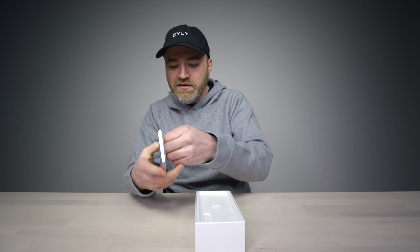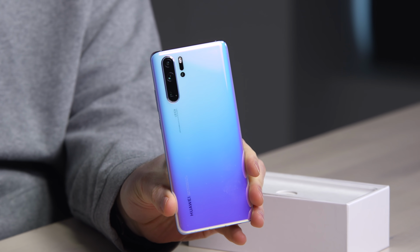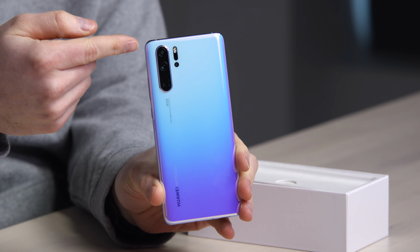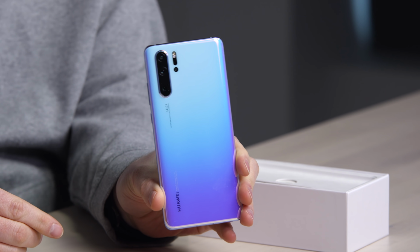Ooh, here's the color. Let's check that out real quick. Whoa, that's a color. Wow. There's a bit of a pearl to it. There's a violet into a sky blue type of situation. Man, they got innovative with the colors. You have to admit that.